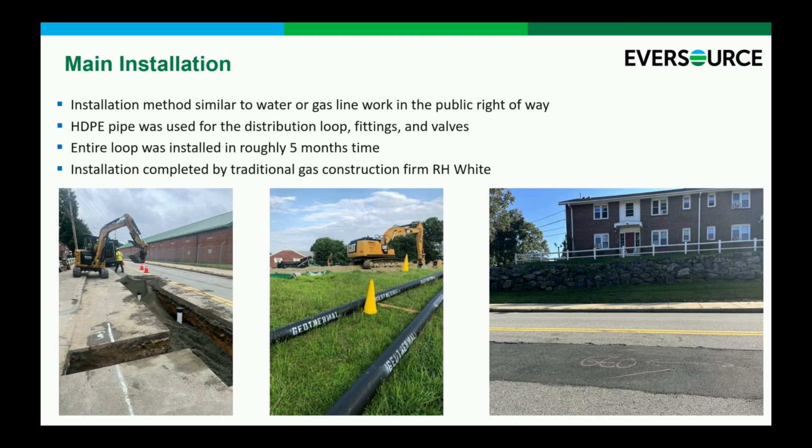So what did construction look like? That was kind of supposed to be the theme of this presentation here. I presented on design and site selection previously, but today I really wanted to walk through what it looked like on the ground when we actually put this thing in, and what were the lessons that we learned along the way, bumps, bruises, and scars included.